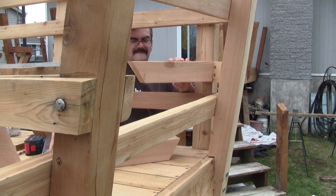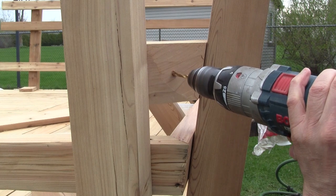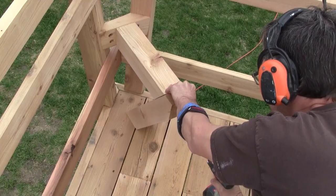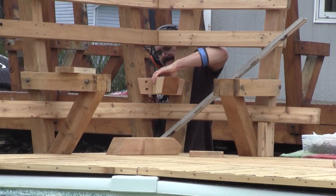Those in the corner are slightly different because there's only one piece of wood in the center. He begins by drilling a hole in the horizontal piece and screws it. He does the same thing for the angled piece. There are 2 corners like that.